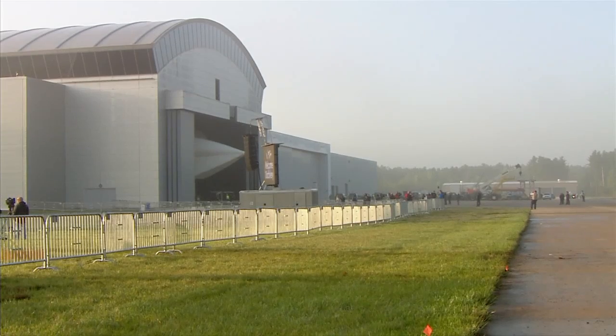Once Enterprise OV-101 is backed out of the hangar and towed to place behind a stage where a ceremony will be conducted later this morning, Discovery will make the same journey from the opposite direction, and the two shuttles, OV-101 Enterprise and OV-103 Discovery, will be joined nose to nose as a backdrop to this magnificent celebration that will occur in the nation's capital as NASA turns over Space Shuttle Discovery to the Smithsonian National Air and Space Museum Steven F. Udvar-Hazy Center.